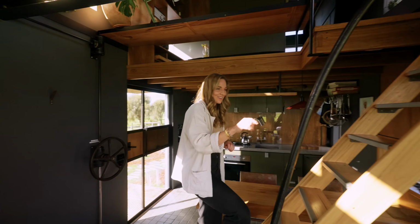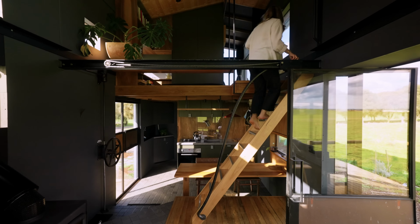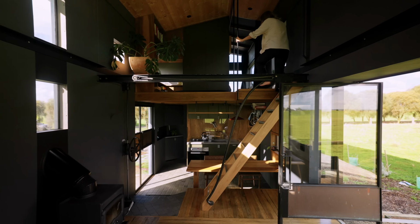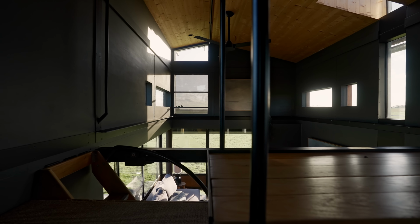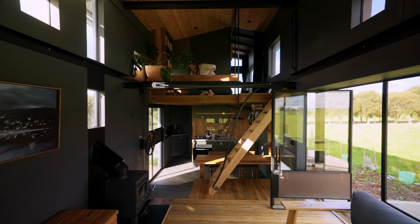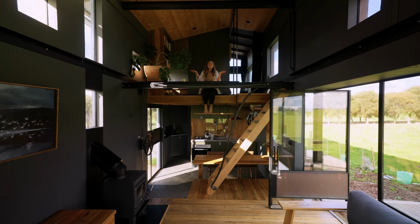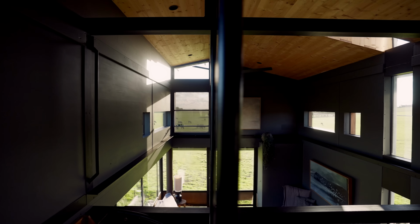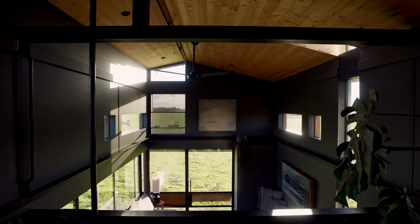All right, we're going up. What I love about this mezzanine, well, there's a lot I love about this mezzanine, but the floor of this mezzanine actually acts as a seat because here they've created a home office. So you've got another table here to do your work, read a book, maybe just have your coffee and check out a wonderful view. Come on up.